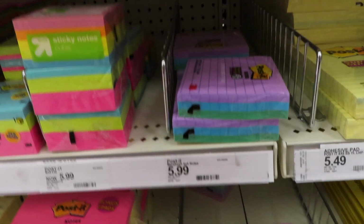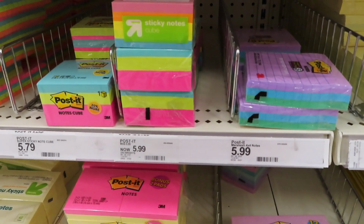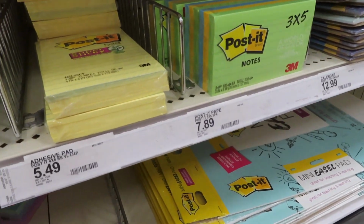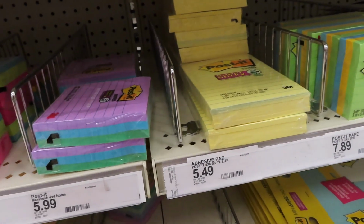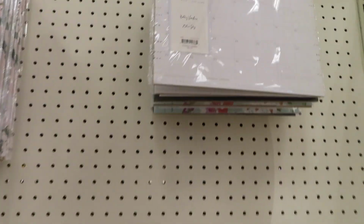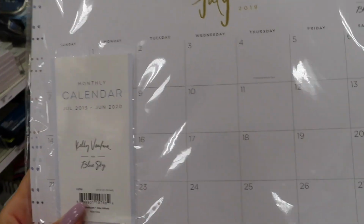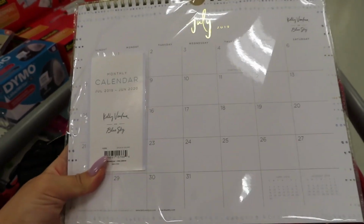I also want some Post-its, but I don't need this many. Yeah, I don't need this many. They also have these calendars, which I might get. It was only $5. I think this one's pretty cute. I can track how many days I go to the gym, so this will be amazing.